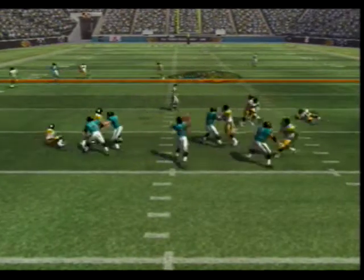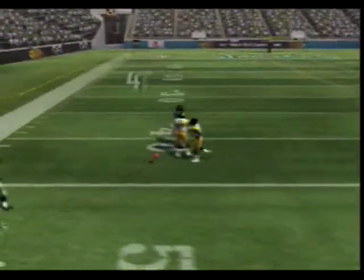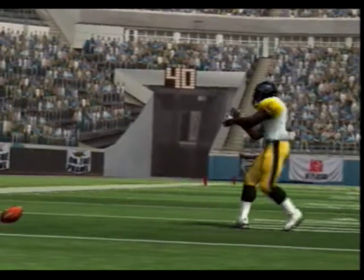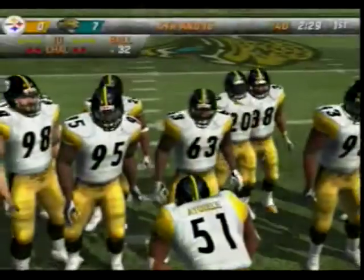They're blitzing. Gets rid of it. Ooh, nearly picked off. Good defense and three and out series are the way to keep your defense fresh and rested.